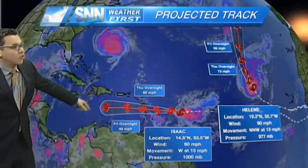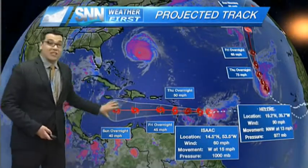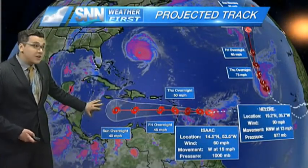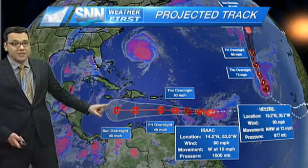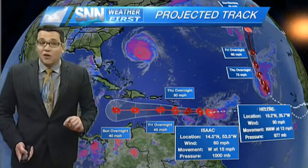Here's the thing, though. Helene's moving north. Isaac's moving into the Caribbean where there is very high wind shear, 40-mile-per-hour winds. This could actually get torn apart in the Caribbean. It could maintain itself. It's not been a very resilient storm. This will just be something we have to watch, but right now it's undergoing a lot of resistance.